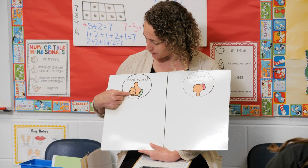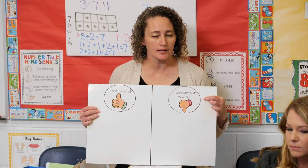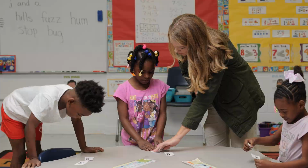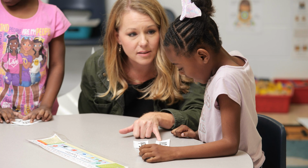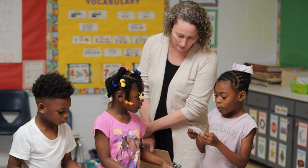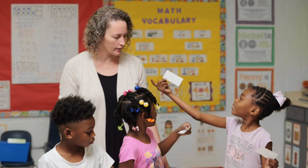An extended practice activity is a nonsense word sort. The students will work together as a small group and read words that are real and not real, and then they will sort them into a T-chart. On this side with the thumbs up, we have real words, and on this side we have nonsense words. You're going to work with your table group, and you're going to separate the words again like we did yesterday, okay? Jill is someone's name. That's right. Good job. What's a jack? I don't know. What's a jack? So it must not be a real word.